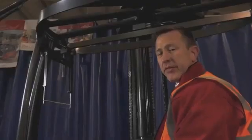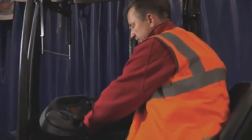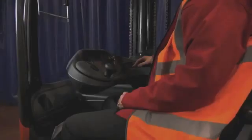This truck is fitted with a fully adjustable console, both vertical adjustment and horizontal adjustment, to ensure the driver is in full control, in perfect comfort while he's operating the truck.